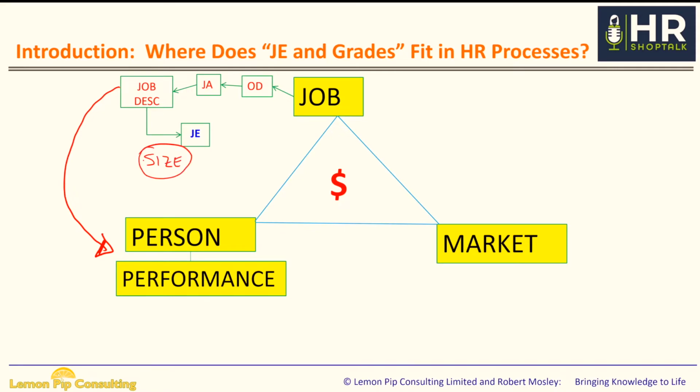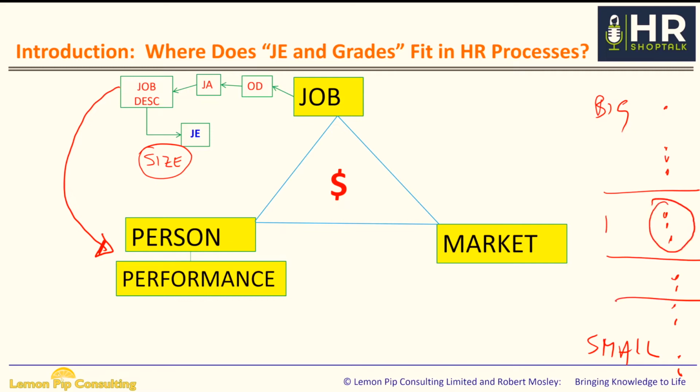What's the job responsible for? What's the job accountable for? What knowledge does it need? What people does it manage? What problems does it solve? What creativity does it come up with? All the factors that are going to be part of a job evaluation system. And we already said that if we've got jobs in the company from big to small, we'll score every job, we'll give every job in the company a size, but then we'll draw lines. And we'll say these jobs are grade 13.